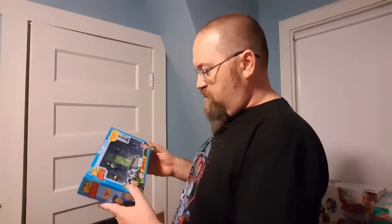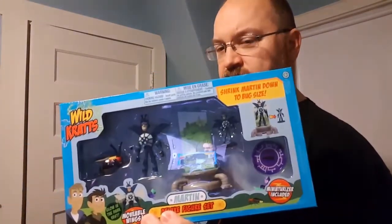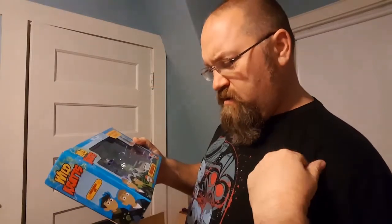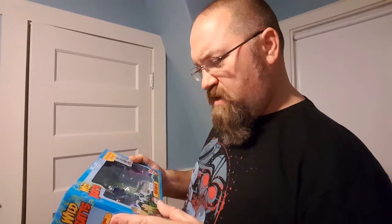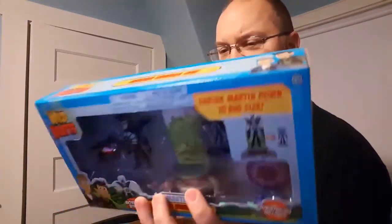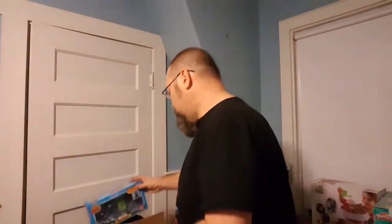Oh wow, even more Wild Kratts stuff. So we got a Martin Deluxe figure set. And this one, Martin becomes some sort of bug. He shrinks down to bug size. What? And it has like the miniaturizer. So I believe, oh yes, he becomes a firefly. That's neat.